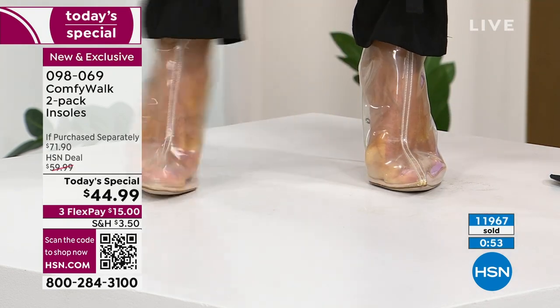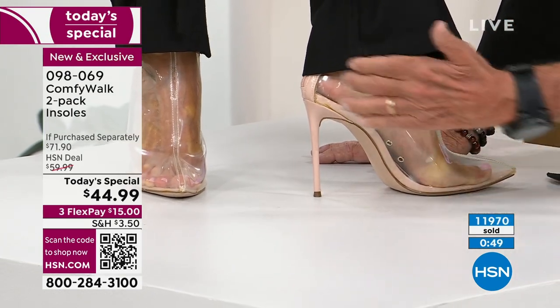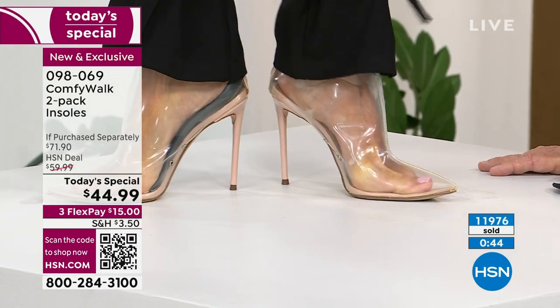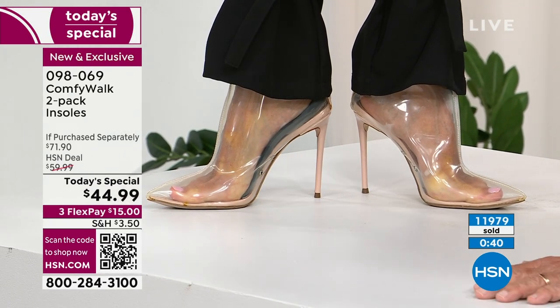I'm going to ask my wife to turn around and show everybody in America this. This is, again, the regular one. The other one is the Comfy Walk. Can you do the side steps, the two at the same time? Like that, carefully. There you go. Here you can see something.